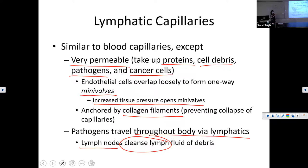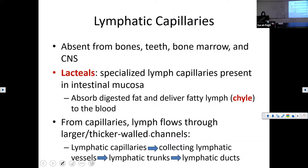And if something comes by that shouldn't, they can mount an attack. They can alert the immune system and you can fight it off, okay? So they do a really good job of cleaning your lymphatic fluid.